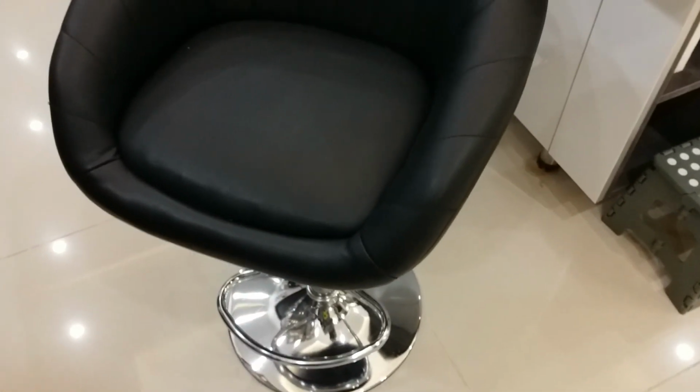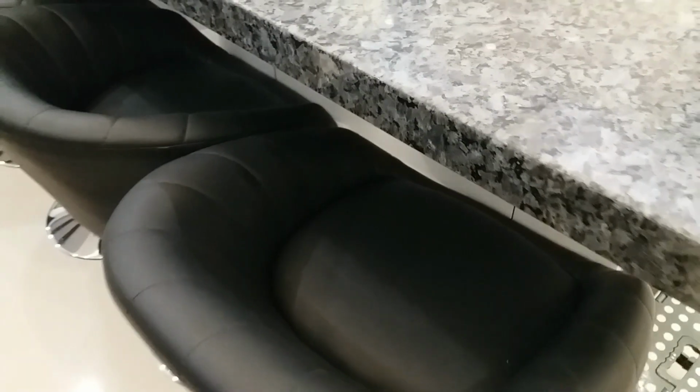Here are bar chairs for the island, light in weight, again black in color. I selected this color again with the theme of my kitchen. So I have five bar chairs right now. So let's move on to the right side of my kitchen.